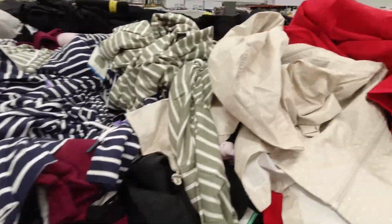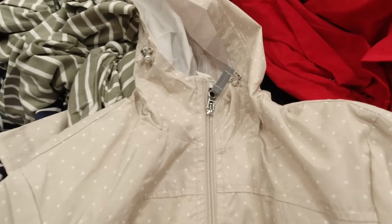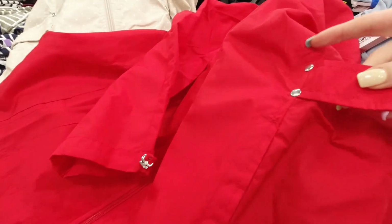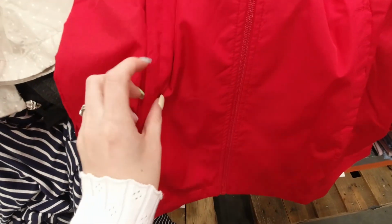This spot is a little bit of a mess, but look at how cute this lightweight rain jacket is for the summertime. So you're not gonna get overheated, but it will keep you dry for those summer showers. They have it in this beige with white polka dots, this red. Oh, look, it even has like a little cincture belt, I think. I think that cinches. And pockets with a zipper. See if they have it in any other colors.